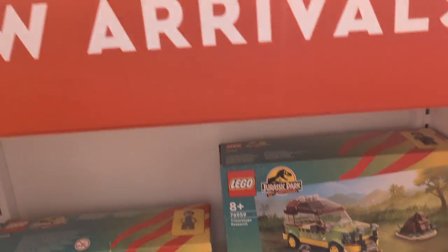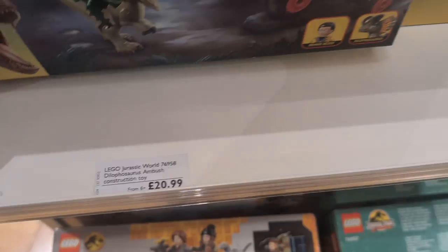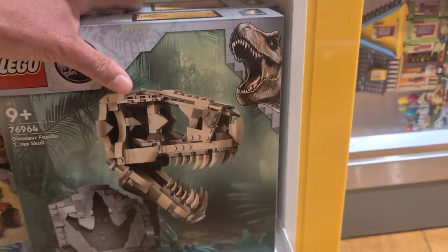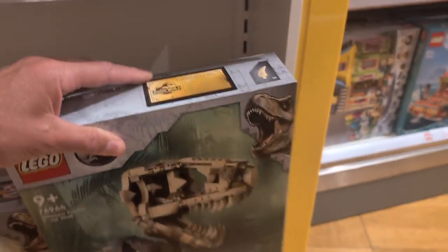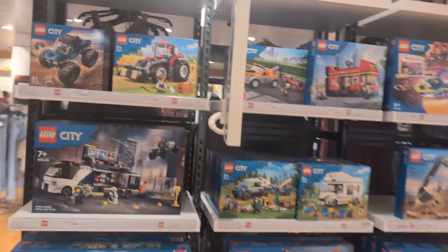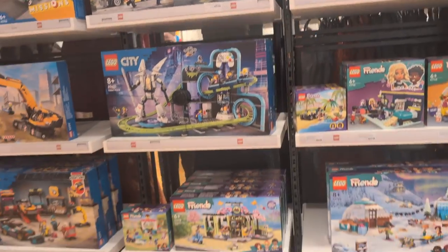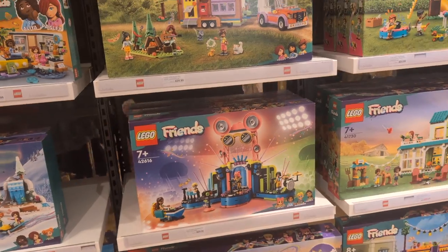Ooh. New arrivals, not sure about that. $20.99, that's about right. These look all like retail prices to me. No price on the MixABrix skull. Let's have a look at the city. Yeah. Just normal prices. Friends, lots of city. I mean, they got all the big sets, so that's quite good.